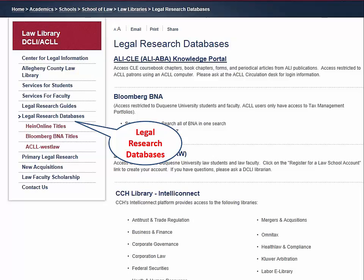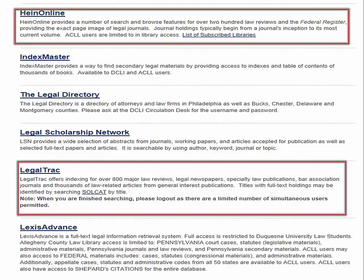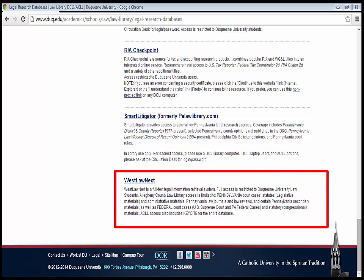Another important feature of the Center's website is the Legal Research Databases link, listing in alphabetical order numerous electronic subscription resources for Duquesne law students. 2 of these databases, Hein Online and LegalTrac, are helpful for finding and accessing articles and other information found in legal periodicals. When accessing Hein Online, be sure to select the Law Journal Library link. The Legal Research Databases page includes a link to Westlaw Next, a comprehensive online legal research resource which we will highlight in upcoming presentations.